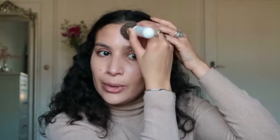It is a very liquid formula, so either a brush or your finger will do just fine. I wouldn't recommend a beauty sponge though, because it's gonna soak up all the product, and there's no point with this kind of product because it is already very sheer and light that you don't really need a beauty sponge with that. And a brush really helps with the coverage. It's gonna give a bit more coverage to your skin, you know.